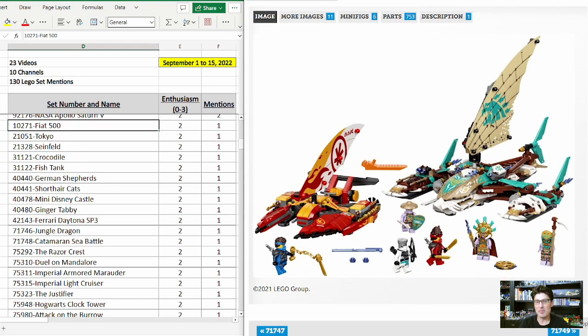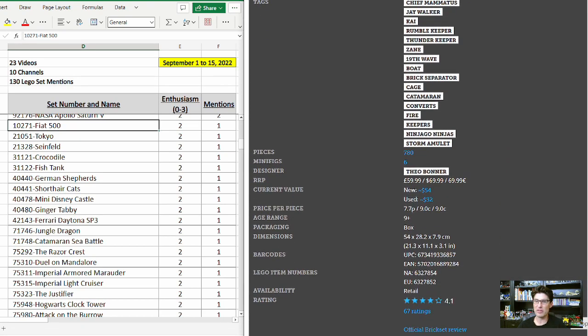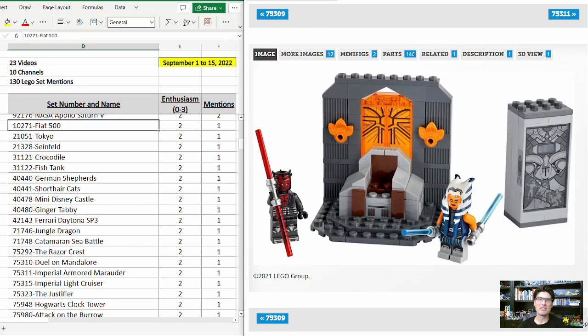71748, the Catamaran Sea Battle. I love this set. It's hard to tell with Ninjago in retirement, but the minifigures are great and the Catamarans are great and the color scheme is really good. I'm a big fan of this set, and it was only on the shelves for a year and a half, and for 780 pieces, $70, so not too bad. 75292, the Razor Crest. I think this one is a winner. They blew it up in the first season. You know, it's got its own little unique period in the Star Wars history. First season of Mandalorian. Minifigures are very good, and so I think this set will do very well.